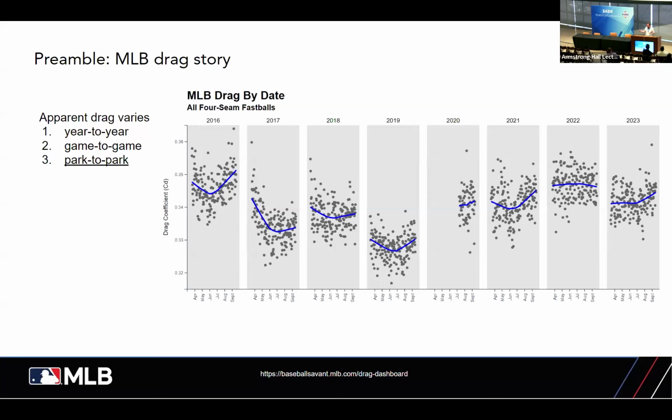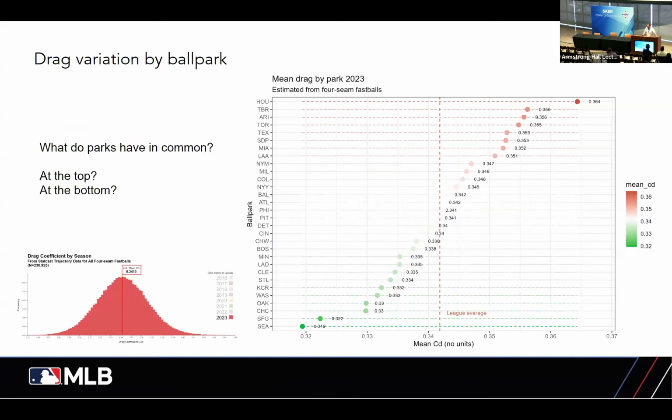It varies year to year, it varies game to game, and it varies park to park. There's also a nice seasonal arc within each of these years. And we're still trying to understand sources of variation. And this is the first year we'll have a complete data set on how wind affects drag.